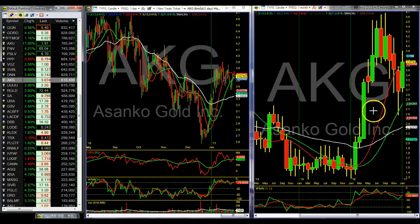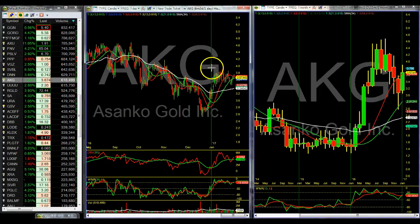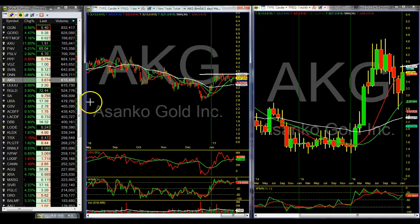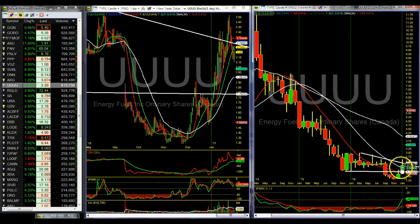AKG. Nice 1-2 punch right over the 13. Didn't even bother to come down to 34. This one looks pretty primed as well. Look for previous high breaks. Very hard time getting straight lines. I have to change things up. Look for previous high breaks. Left, I got the right shoulder to complete, all right over that flat top. Here's another uranium. Look how tightly that's wound up on this uranium. Monthly chart close. Got 13 support.